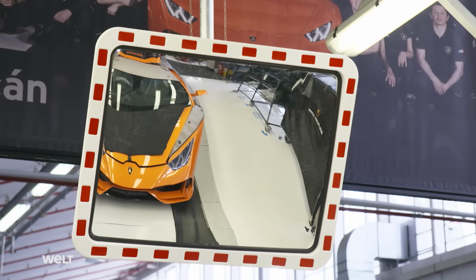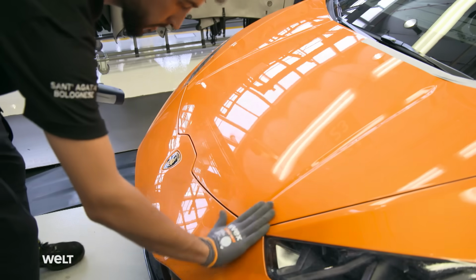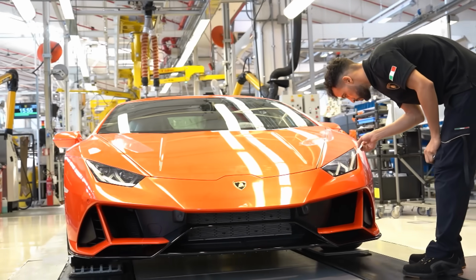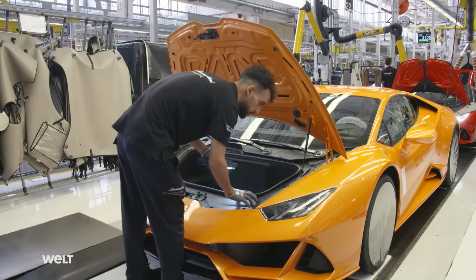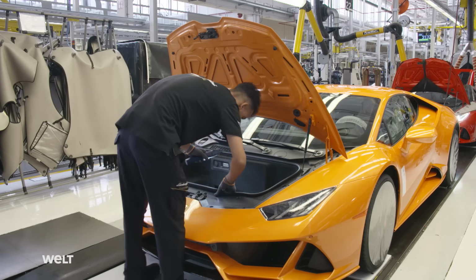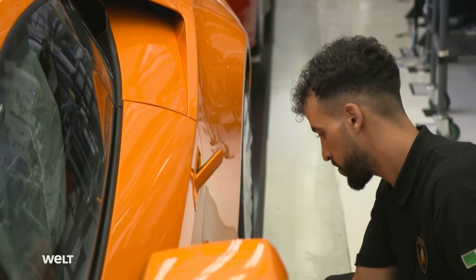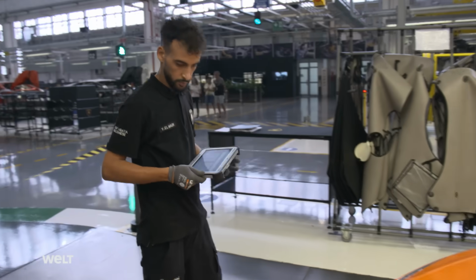The customer wants a perfect vehicle, so the trained eye of the quality controllers can't afford to miss the tiniest of imperfections. The employees check every single clearance between neighboring parts. For this, the controllers adhere to a strict checklist. No Huracán EVO leaves the assembly line before these controllers give the go-ahead.